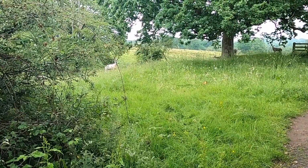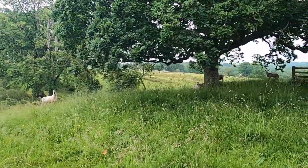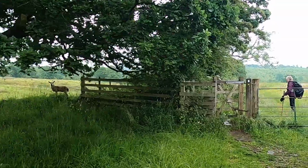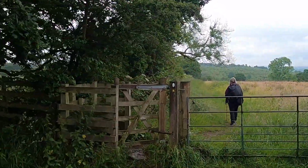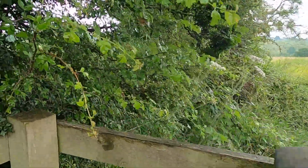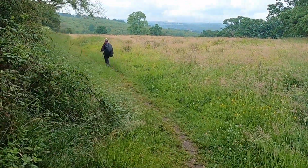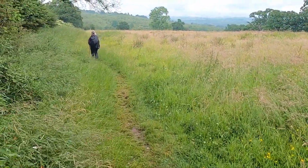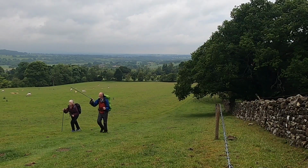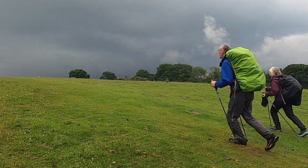Sheep. Hello, sheep. It's going to rain, isn't it? So when we get to the top of here, I think it's Banks, isn't it?